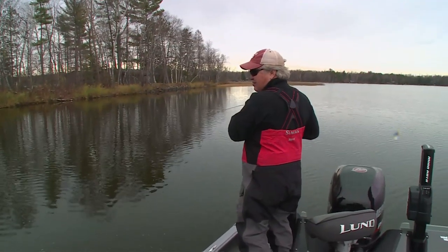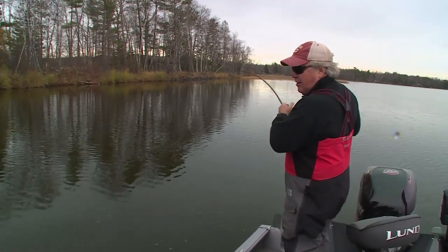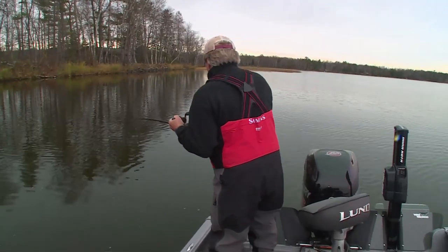Right on the suspend, whatever it is. What color? Green, large, looks like a largemouth. Nice largemouth, nice one. Oh, there you go. Nice fish. There we go.